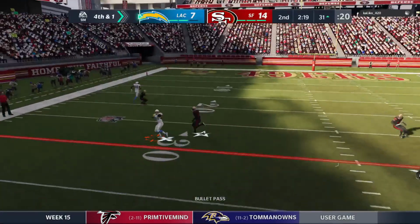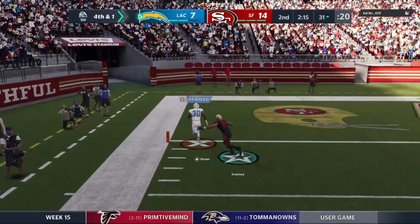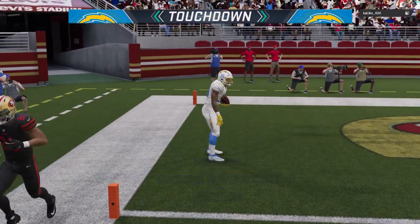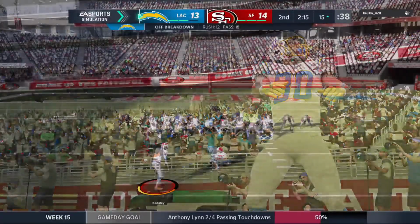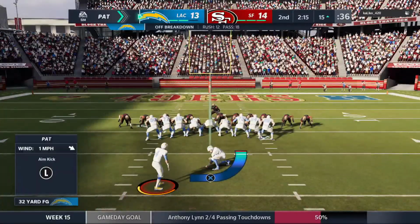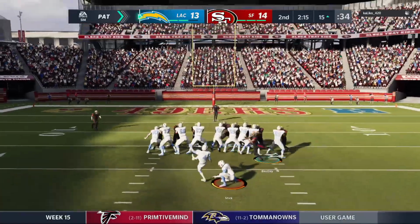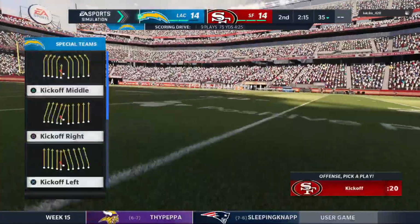They snap it to Herbert. He's going to have his running back. It's complete. Touchdown, L.A. Austin Eckler with his 2nd touchdown of the game, number 7 on the year. And the Chargers are an extra point away from tying this thing up. Big 4th down conversion for the score, and the defense, that is a tough pill to swallow.